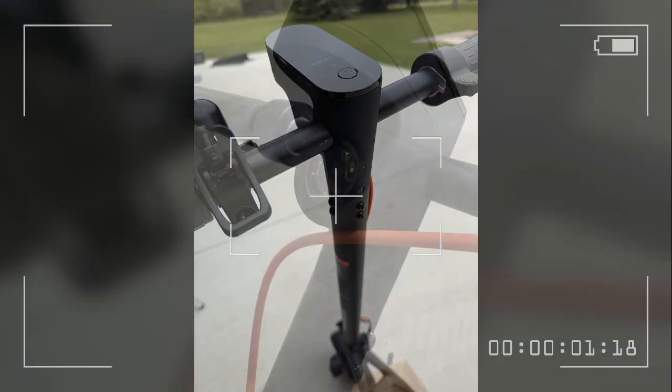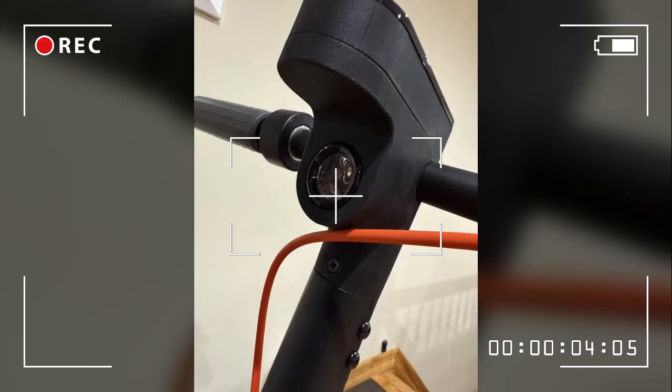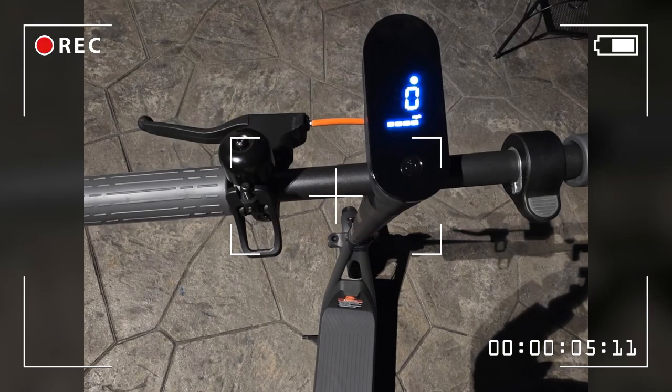This one's been on my radar for a while, and now, thanks to a friend who got his hands on it, I finally get to share the experience with you.